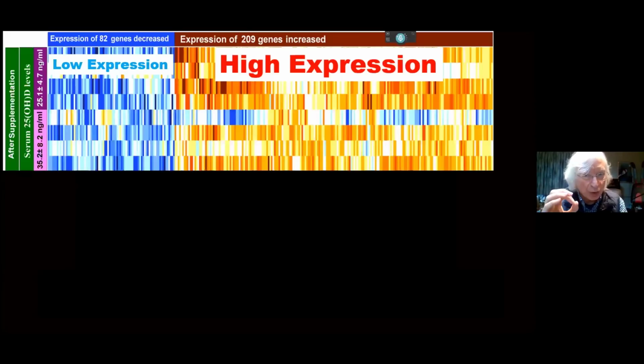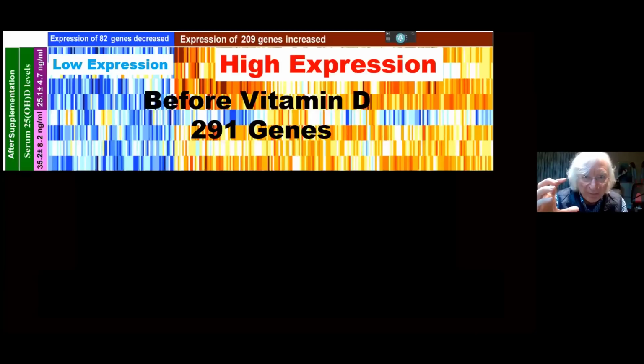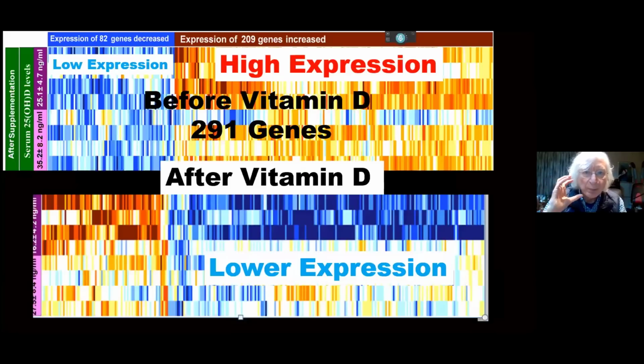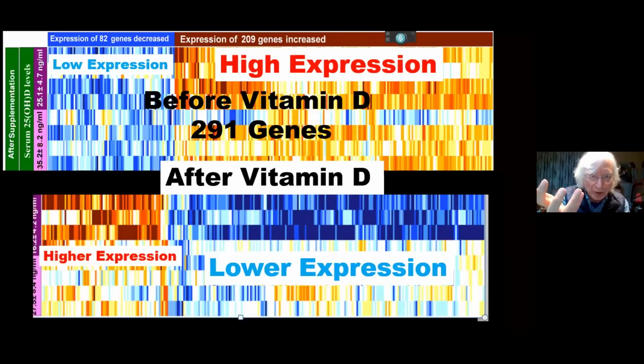Long story short, all of these blue lines are underexpressed genes, and all of those orange lines and red lines are overexpressed genes. And this is an individual before getting vitamin D, 291 genes. After getting vitamin D, we were able to markedly reduce the high expression and markedly increase those that were low expression. Well, you may ask the question, what is the impact? Does it have any benefit?